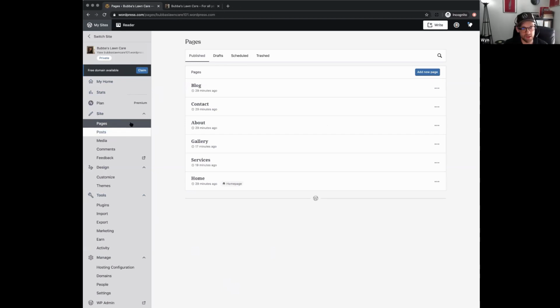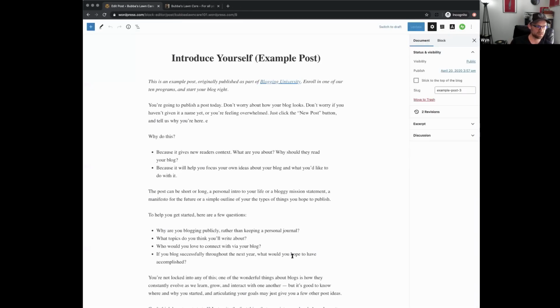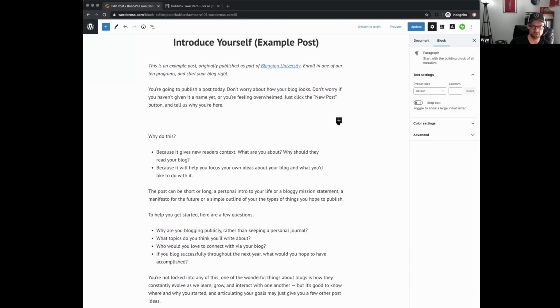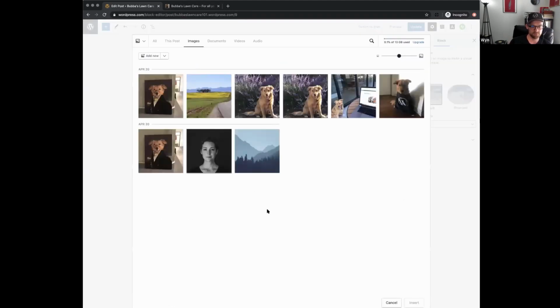I would add it to an existing page. So say you had a blog post here. Let's open up one of these posts, and you wanted to link. A common reason people will sometimes link is to an affiliate link or to another article. But if we add an image here, we'll select our image block. We'll go to the media library. We'll select this image here from our free photo library.